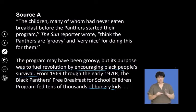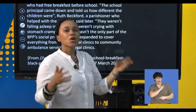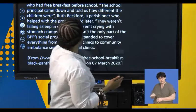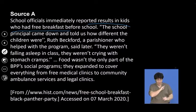People were already hungry because the government was not providing the food. School officials immediately reported results in kids who had free breakfast before school. Okay, so even though the source is about the reasons why the Panthers provided the breakfast, you can see there that the results improved as a result of having the breakfast from the Black Panthers.